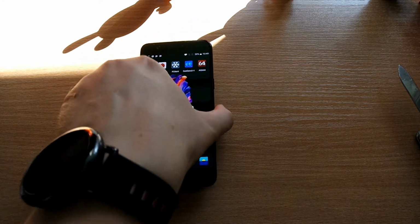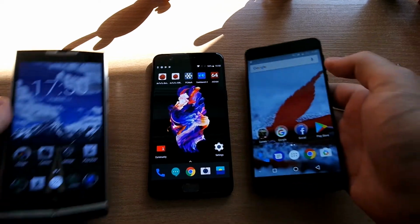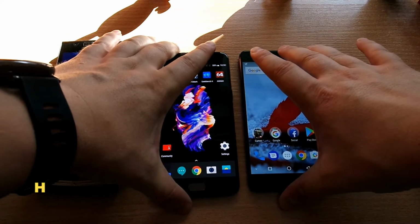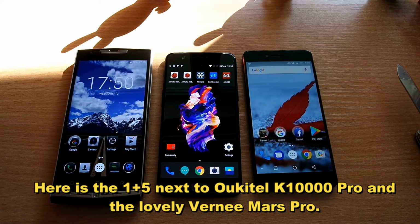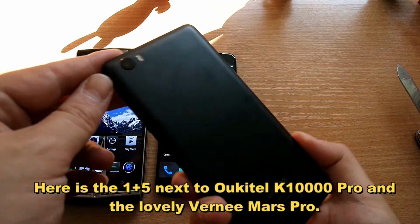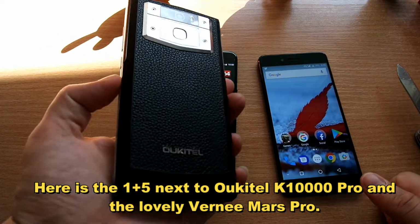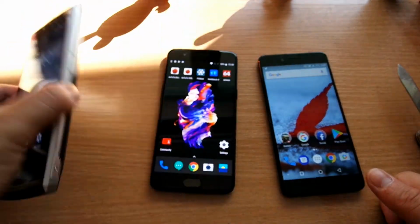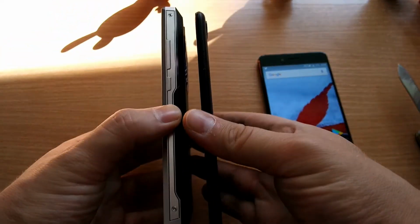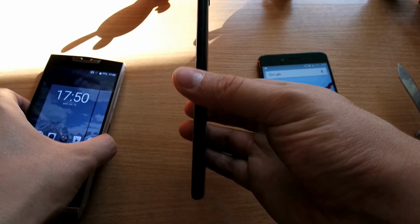Let's check out the two other phones I have with me, the Vernimas Pro and the Antutu K10000 Pro. The K10000 Pro is a massive phone, and let's see how it stacks up next to the OnePlus 5. Compared to that, the Vernimas Pro is very much similar in style, and it actually does hold its own when you look at it next to the OnePlus 5. And the K10000 Pro also holds its own because it's a very fine built phone, but yet it's totally, worldly different from the OnePlus 5.